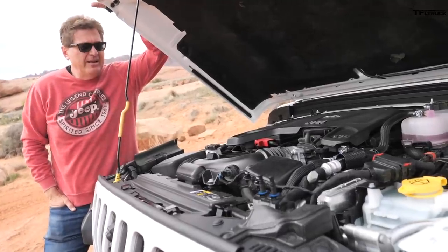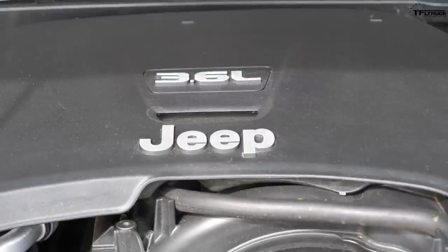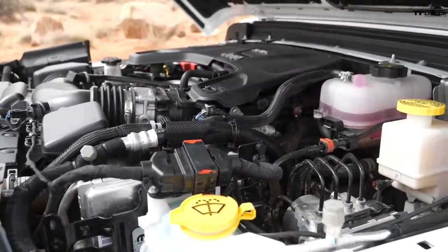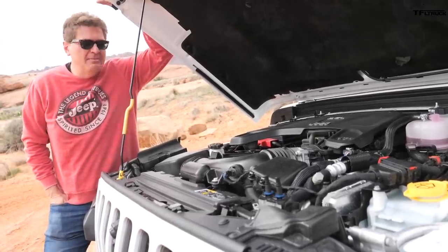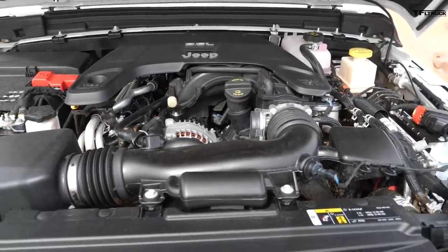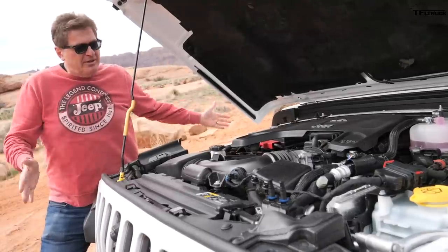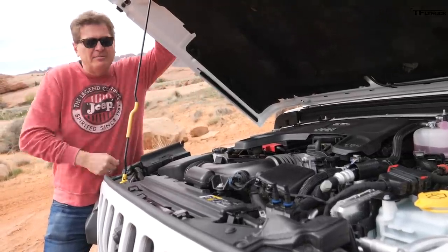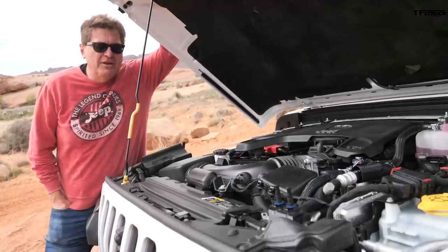Under the hood of the Gladiator is FCA's ubiquitous power plant. It is a 3.6 liter Pentastar V6 that puts out just under 300 horsepower. And of course, it is mated to an 8-speed automatic transmission. Now, this is an engine that you can currently get in the Wrangler. So the front of this Jeep is pretty much very similar to a regular old Wrangler. But I think Nathan has something special under his hood.